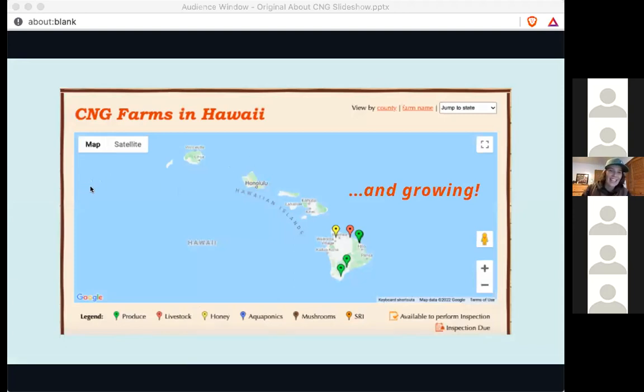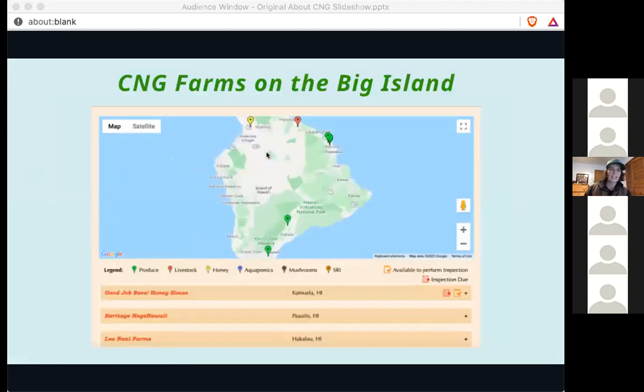Here you go. And you can find where the farms are and then zoom in and be able to click on their profile. So these are all our CNG farms in Hawaii, and hopefully we're growing. And then you can zoom in. And so these are all the CNG farms on the Big Island.